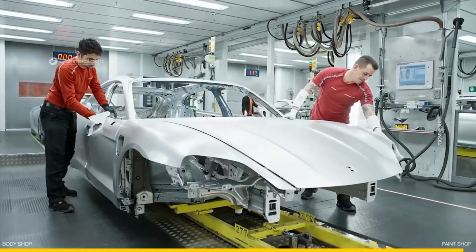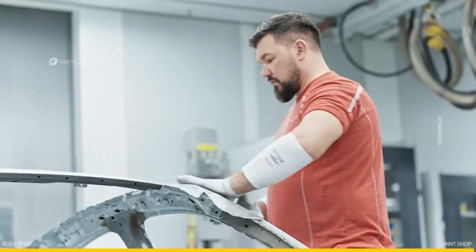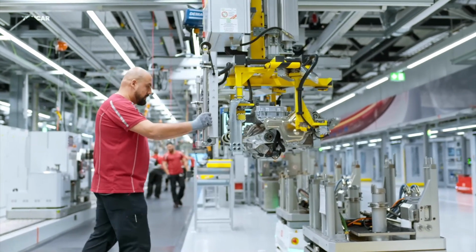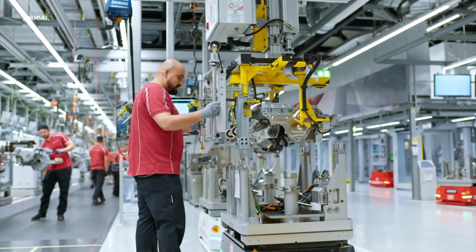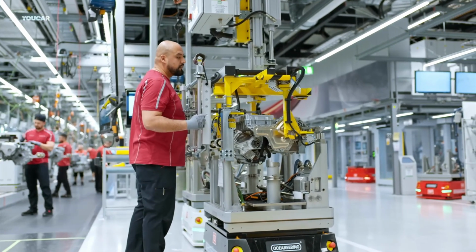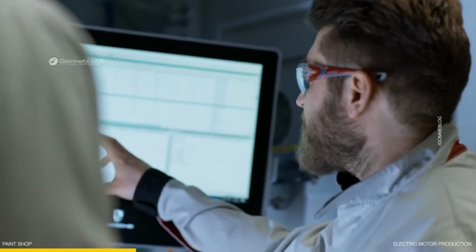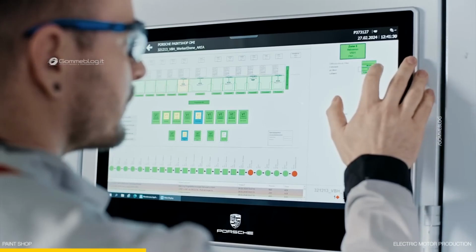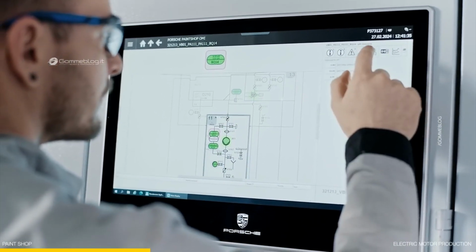Teamwork is another core principle. The Taycan production line is divided into collaborative units, where each member has a specific role, but also cross-functional awareness. This enables rapid problem-solving and smoother handovers between stages of production. Workers communicate using tablets and smart devices linked to the central production system, ensuring that quality checks, adjustments, and performance metrics are synchronized in real time.